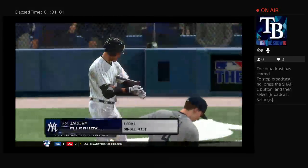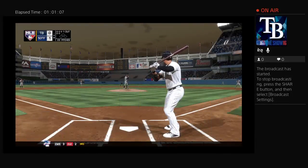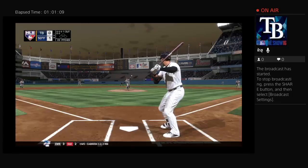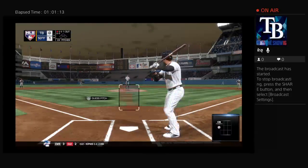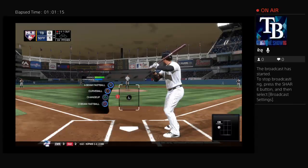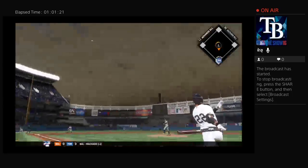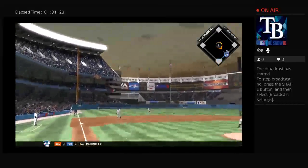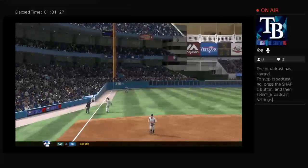Up next for the Yankees. Here's the center fielder, Jacoby Ellsbury. Second at bat here. He reached via a single to lead off the home first. And this is taken outside for ball 1. 1 out, nobody on. This is hit the other way out toward left field. Rasmus has a read on it, and he makes the catch for the second out.